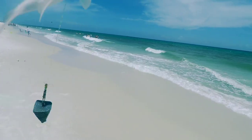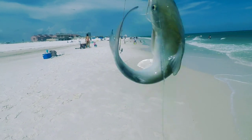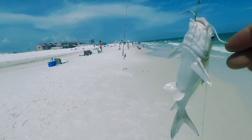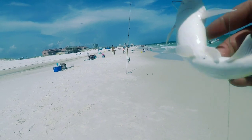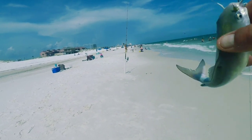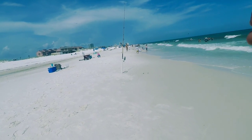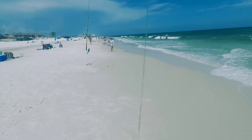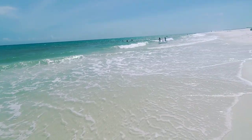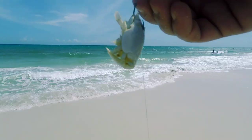Catching these freaking catfish. That's the biggest one of the day. Yay. You freaking toad. Come on, don't try to find me. Come on. There we go. I just found a monster sand flea. Look at that sun gun right there.